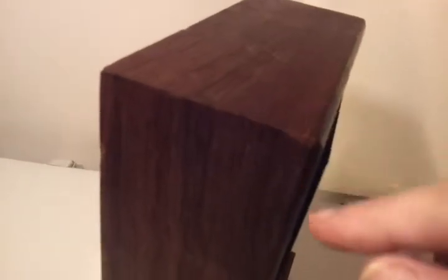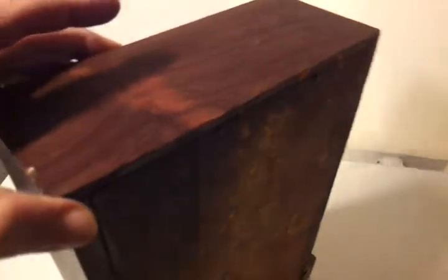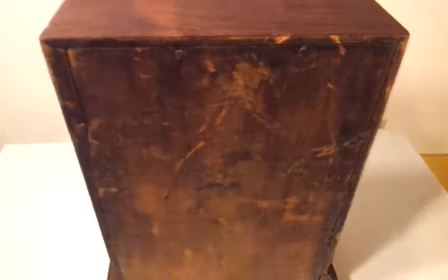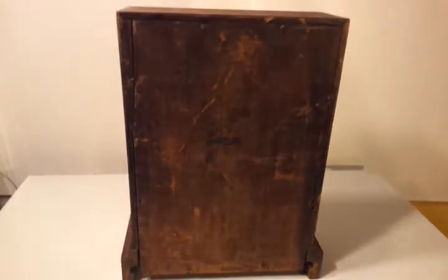Couple nicks up here, like a nick right there, and back here. It runs a little fast, and I've worked on other old clocks before, but I didn't want to mess with this one. I was going to pull the face off and see if I can adjust the timing, because it runs a little bit fast. I think I set it over 12 hours, and I was off by like 20 minutes or something like that. There's the back of it. It's just an old weathered piece of wood.